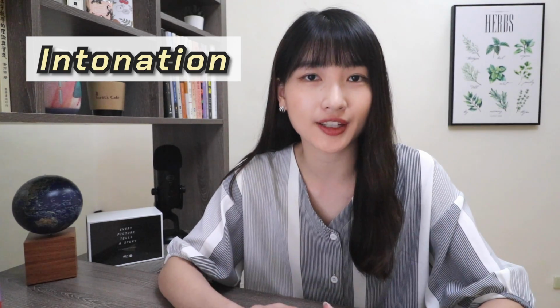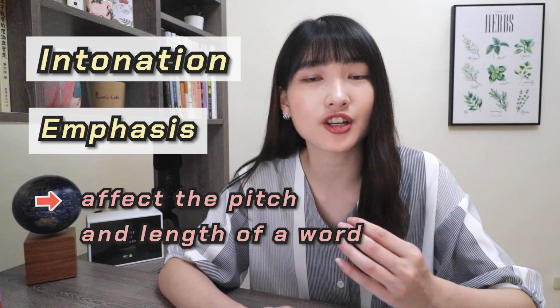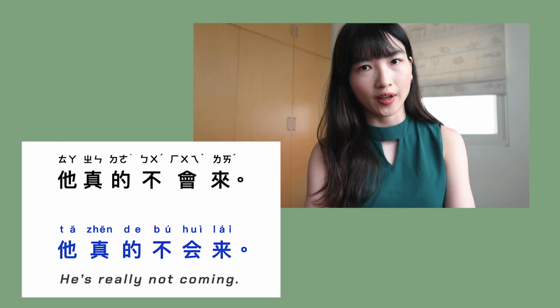and sometimes we like to emphasize certain words. And these factors also affect the pitch and length of a word. For example, when you are surprised, your pitch range may raise and expand, like this. 他真的不会来？ But if it's just a statement, it would be 他真的不会来。 They sound pretty different, right?